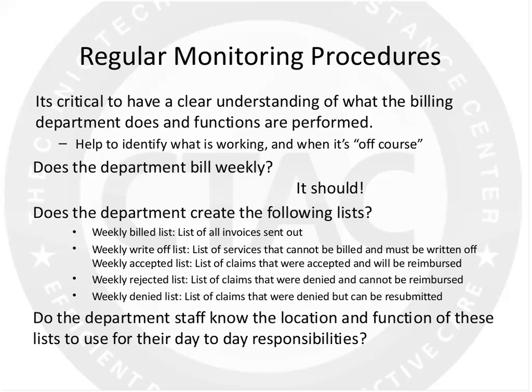You need to have a list of the claims that were accepted and will be reimbursed. The denials need to be parsed out some way. Not only do you need to know what the denials are, but you need to know what to do with them. Who gets charged with that? How do you put your denials in a queue so that the billers can rework your denials? Those types of things. The weekly denied list, can you resubmit them or not?